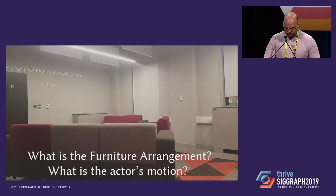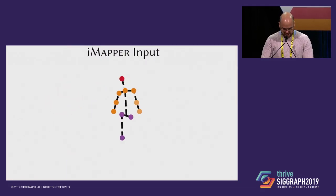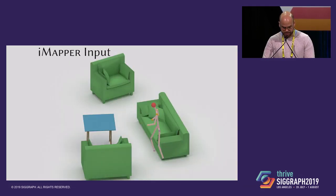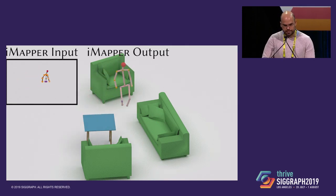We developed iMapper, a method that answers these questions jointly. Given only the actor's heavily occluded motion, iMapper recovers both a plausible furniture arrangement and the actor's full unoccluded motion in 3D. Please come to the talk for more details.